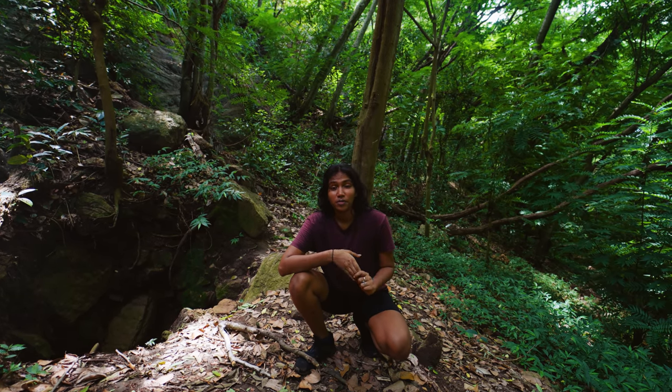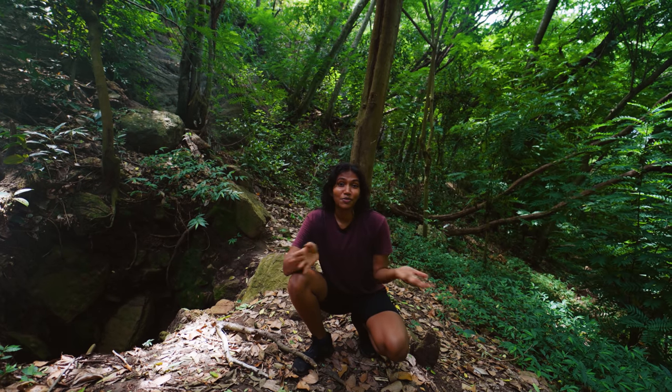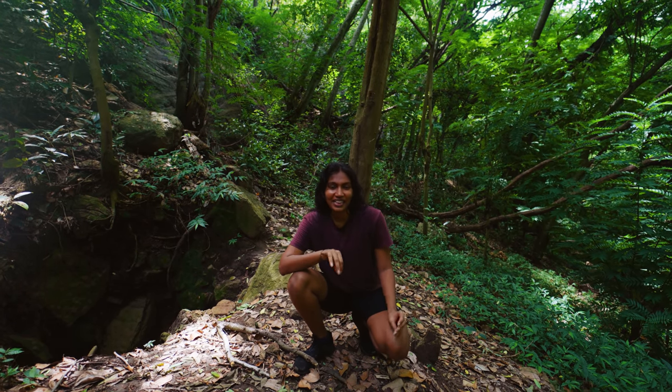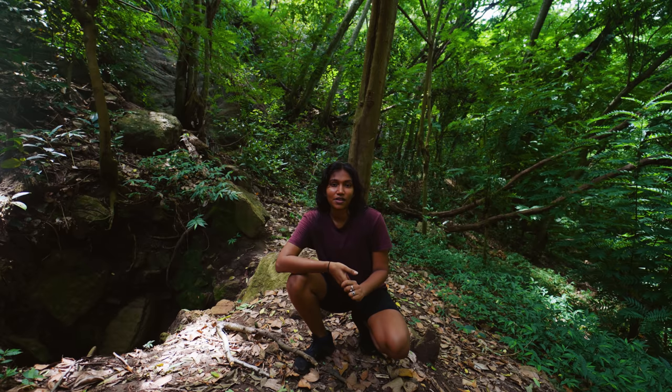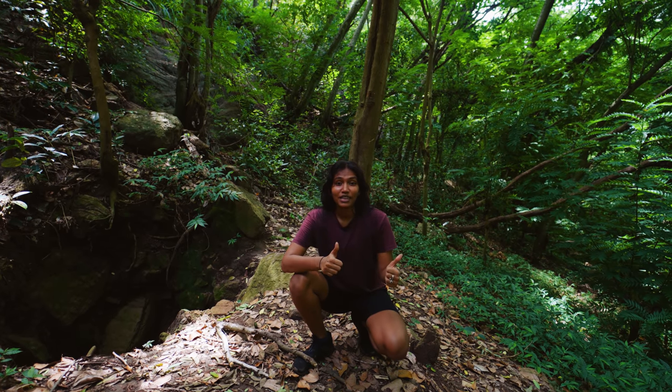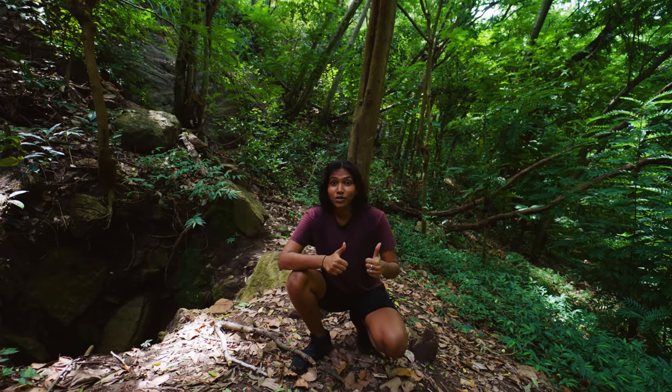Small note, make sure you use the bathroom before you come here, because there's no bathrooms inside and you're definitely not allowed to do anything of that sort in there, because they want to preserve it as much as possible. You can get in the water, like I said, but yes, definitely check this place out.